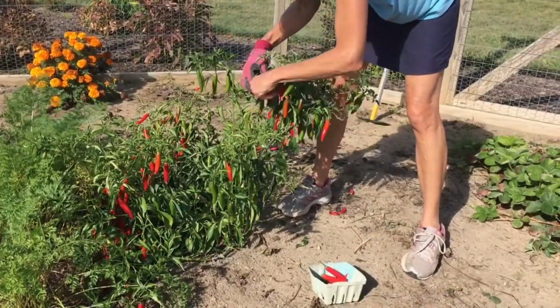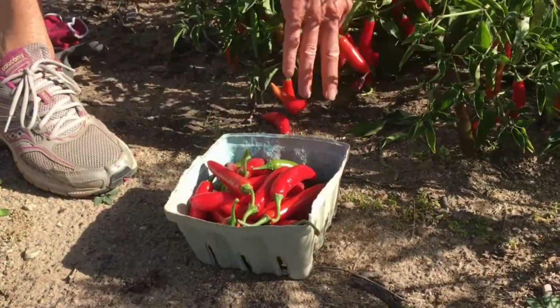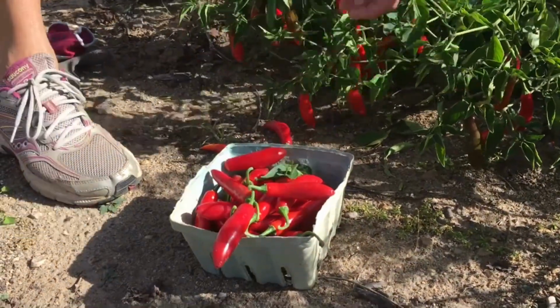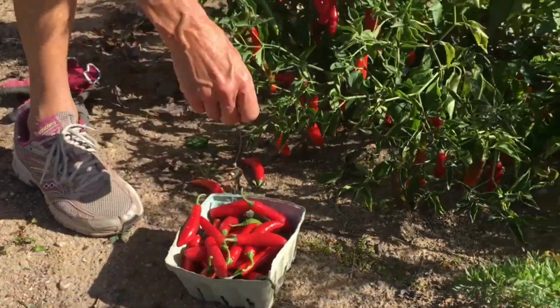The one plant actually that's producing more peppers than I could have used in 2 years. So this is the concept of grow to share. And I've shared more peppers than I think all of Chelsea can use.